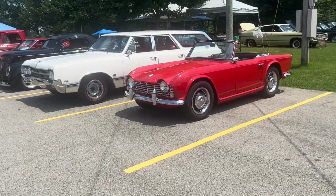So we're gonna do a little walkthrough, guys, today. It's a little hot outside, got 90, 92 degrees, something like that. So we're gonna do a walkthrough. I'm gonna let y'all see the cars out here today. And y'all have a blessed day and enjoy the show.